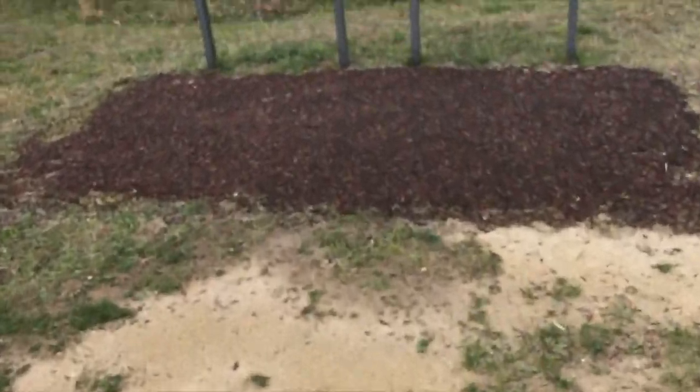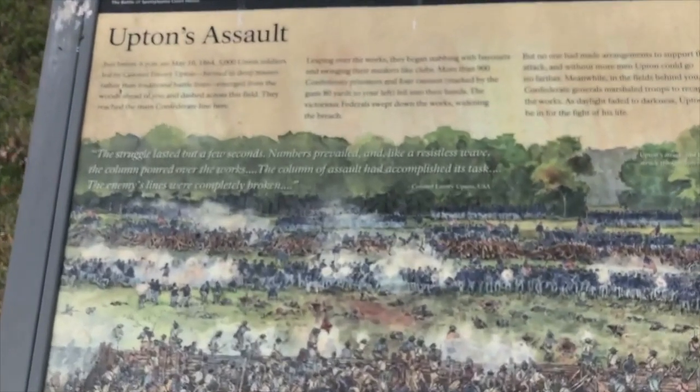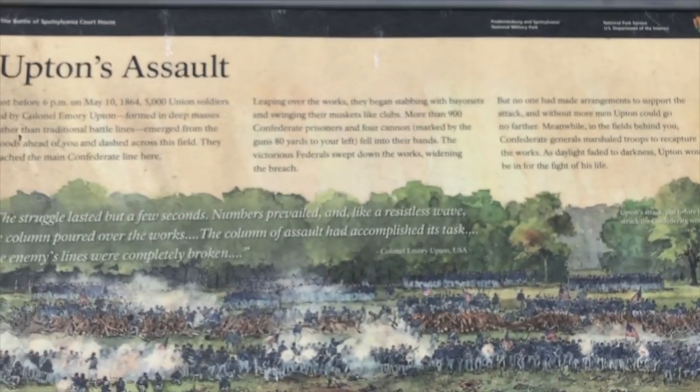Oh, sorry about the wind. Okay, this is Upton's Assault. Here you go. You can take a screenshot if you want. Goodness gracious, look at that.